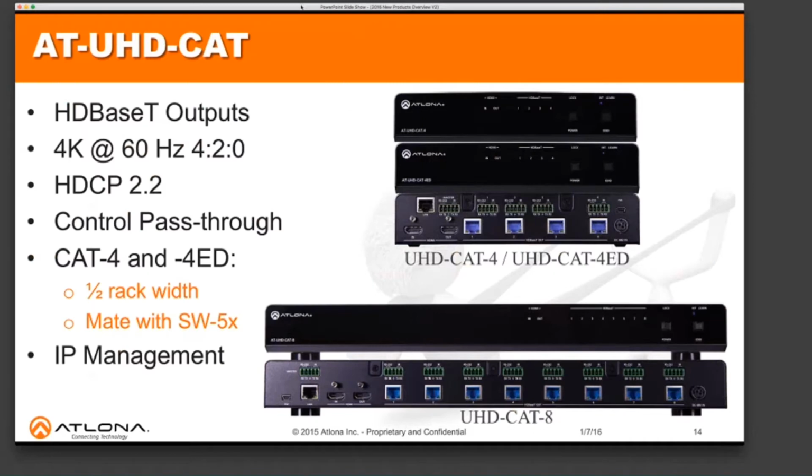All right, so additional features included on these units, they will all support 4K at 60 hertz with 420 color sampling, which is 8-bit color. They'll support HDCP 2.2 for 4K copyright protection. And here's a big one, they all support control pass-through.